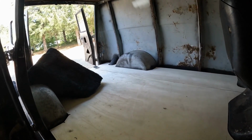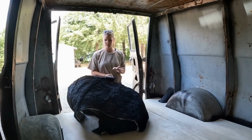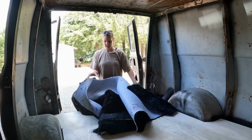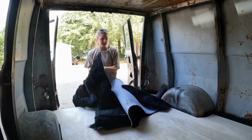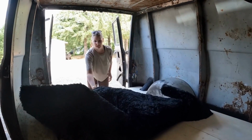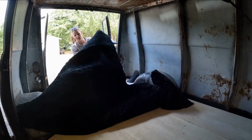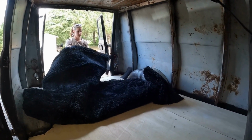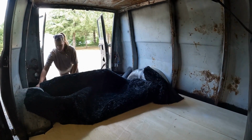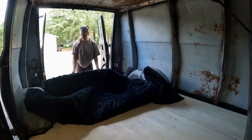I got the carpet all cut out last night. We got the plywood glued down. So now it's the moment of truth to see if the carpet actually fits like it should. So we're gonna lay it out and see. Hoping once we glue this carpet down, it's not gonna shed quite as bad.